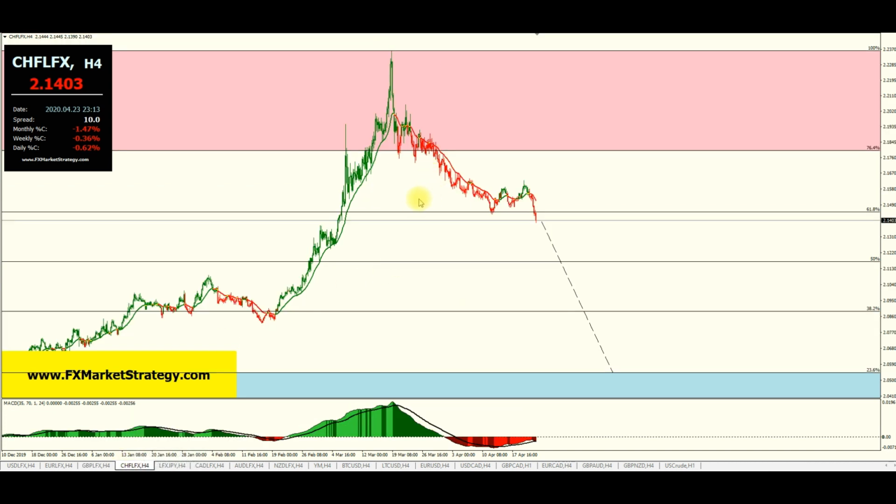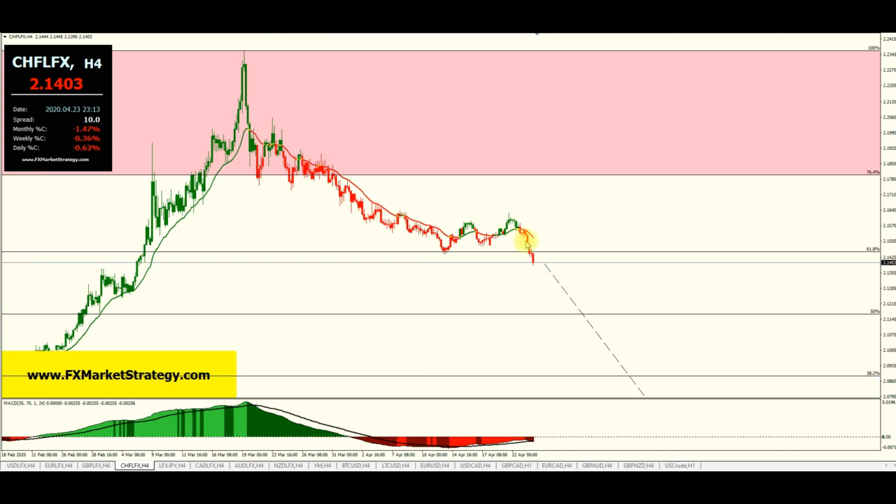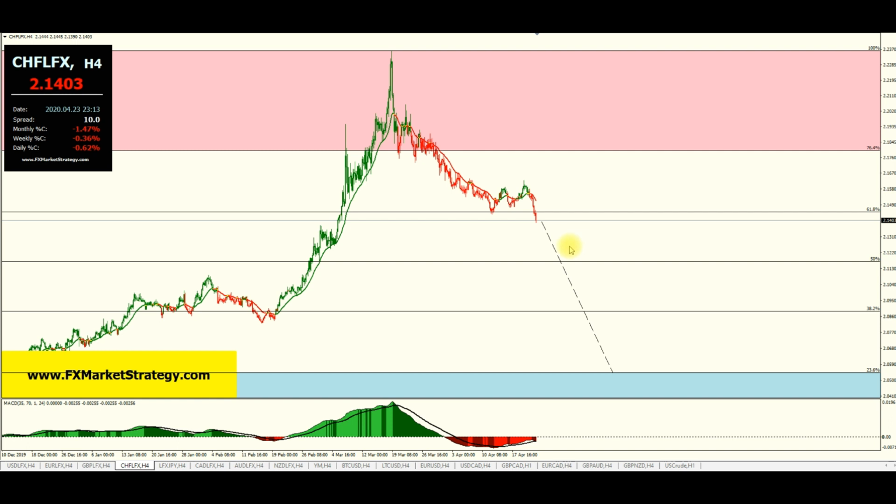The franc index, we said this is going to come down. It did crash so badly. We said this is probably going to come down with the VIX. However, the VIX gave a little bit of an up wave, a little bit of risk to the market, but eventually the franc index is coming down, and it's going to come all the way down. Just remember this: the franc index has like a 95% probability of coming all the way down here.